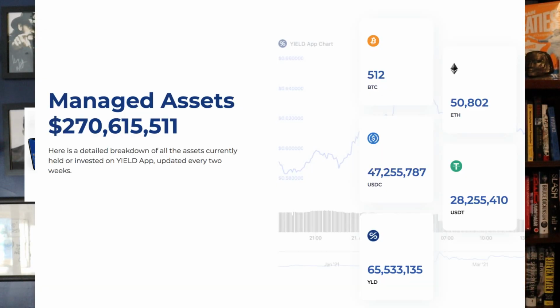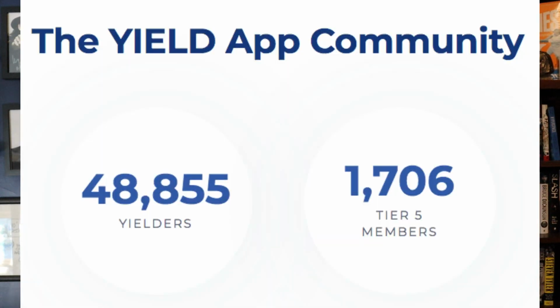Now, Yield also has a tab on their website for stats that shows the following. As of the recording of this video, this is 8/19/2021, 270 million in assets on the platform between Bitcoin, Ethereum, USDC, Tether, and YLD, which I mentioned earlier. Yield also has nearly 49,000 members, 1,700 of which are Tier 5.